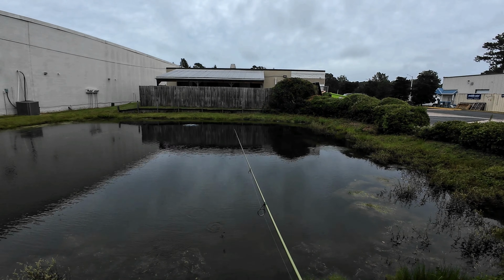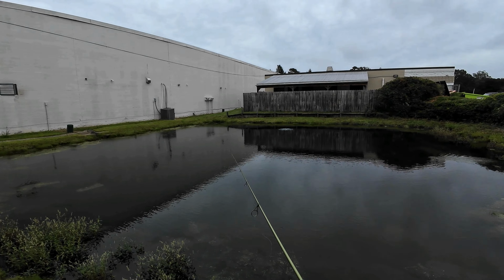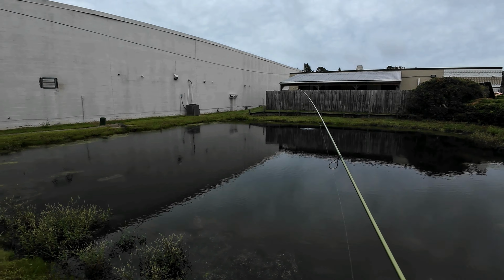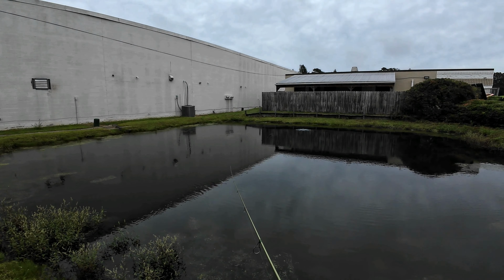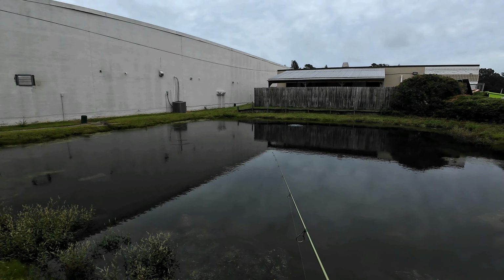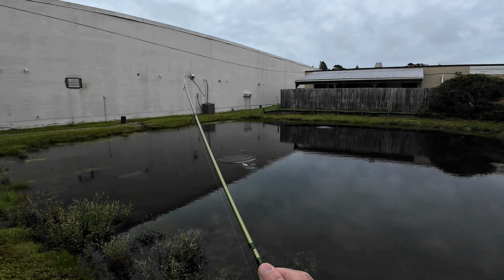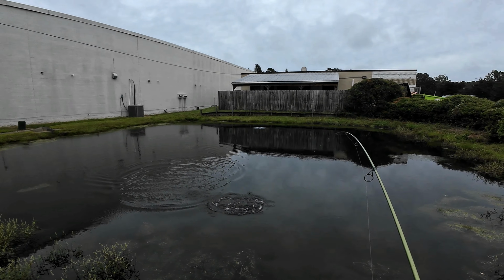You got one already? Oh, we got a bite. There's a lot of scum over that way. Gotta watch out for that. There's a lot of scum in here, but it's mostly submerged. There's some bass in here, believe it or not. I got one. Ha! Nice. Right off the bat.